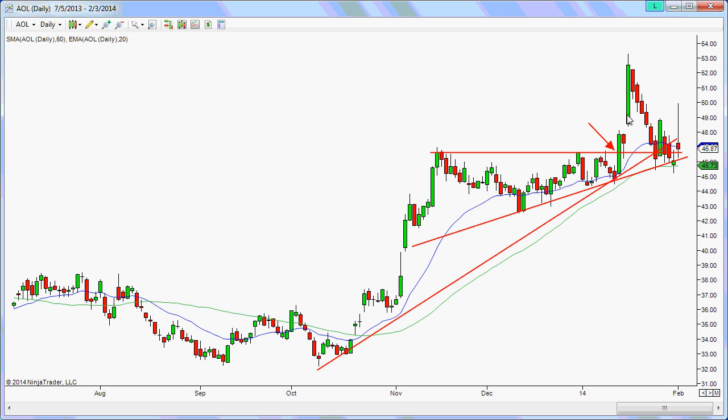So it got to the point where I scaled out, and when it pulled back, I basically exited the trade, and ever since I've kind of been stalking it. I was looking at this trend line here to see if we could get a little bounce on the trend line, and then maybe a resumption of the uptrend.